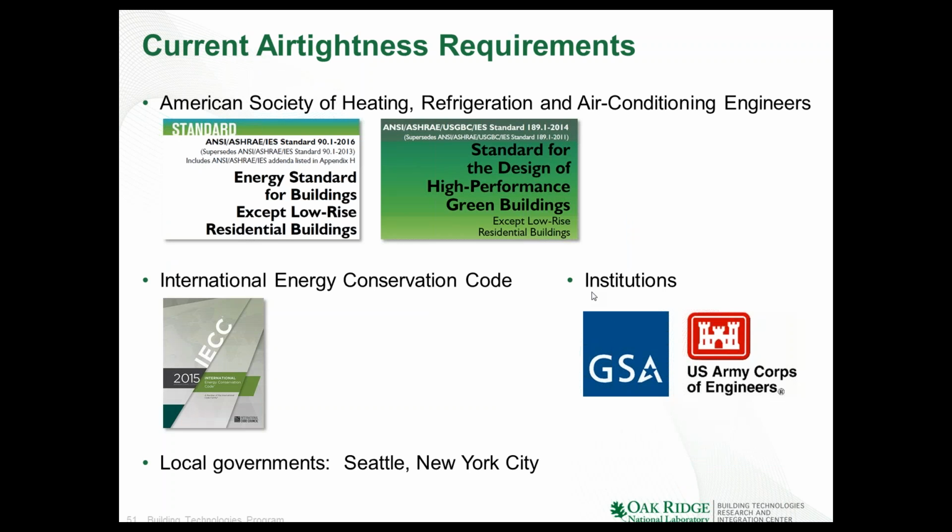With regard to the current air tightness requirements, we are going to summarize what is currently being used as a requisite, both from the building codes and from standards. Also, we're going to look at the local governments that tend to be a little more progressive, to summarize how they differentiate themselves from what the IECC or ASHRAE are asking for. In addition, we're going to look at what governmental institutions such as GSA and the Army Corps, as Dr. Chibor just presented, are requiring and how that compares to what the codes are asking. Next slide, please.